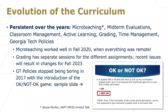And then they have to answer, is it okay or not okay? Some things are obvious and everybody agrees unanimously, and other things are not so obvious, and then we have disagreement, and that prompts discussion among the TAs about why this is okay, why this is not okay. And ever since then, the TAs have had a lot of fun with the Georgia Tech policies, and it's a really good way of introducing them to the idea of non-discrimination and the importance of inclusivity in teaching, because it's a game and they have fun with it. They don't feel like they're being preached at, which is what they complained about before. So now they don't complain. So that's good.